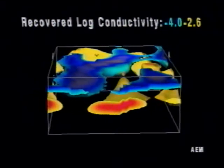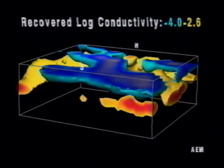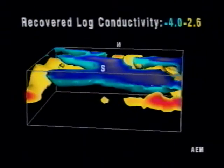Generally, we note a central resistive region that is associated primarily with the monzonite stock and a surrounding halo of more conducting material. The third set of data at Mount Milligan are observations from a DC resistivity survey.